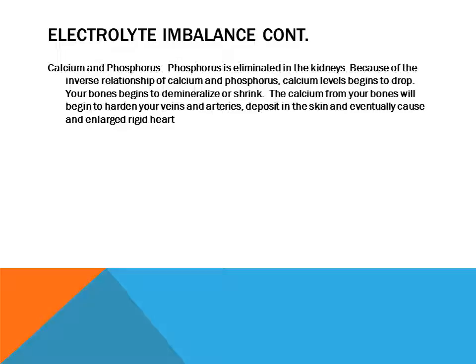tend to decrease. And when your body notices a decreased level of calcium, what it'll tend to do is take calcium from its resource of calcium. And your resource for calcium within your body are your bones. Now, your bones will start to demineralize and shrink at this point, which can cause problems on its own.